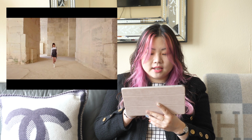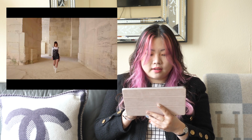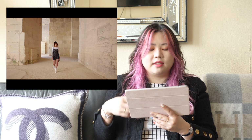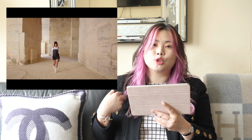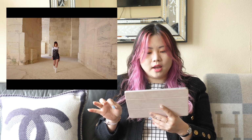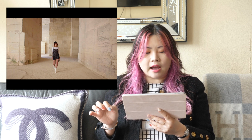I liked this outfit. It did feel really 90s to me, but I did like the white, really tight long sleeve underneath with this really beautiful strap on this mesh dress. Looks so cute, and you can see the CCs through it. This is one of my favorites from the show. It just really stood out to me, to the point that I was like, oh, I might be interested in looking into that.